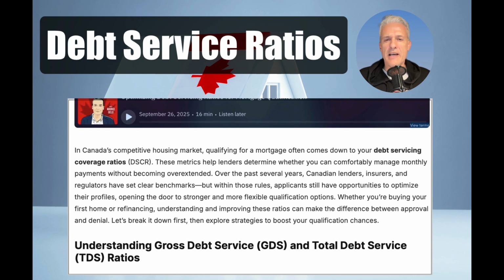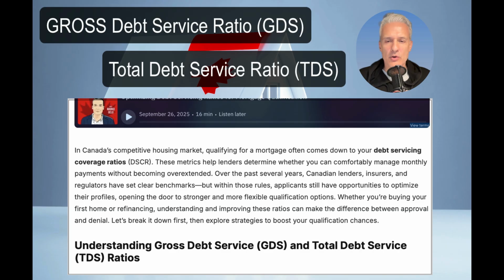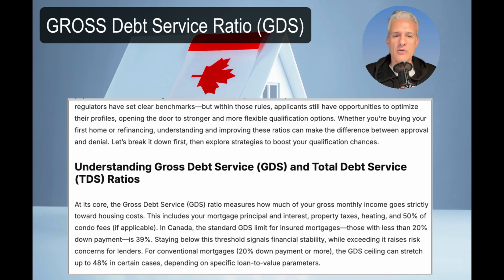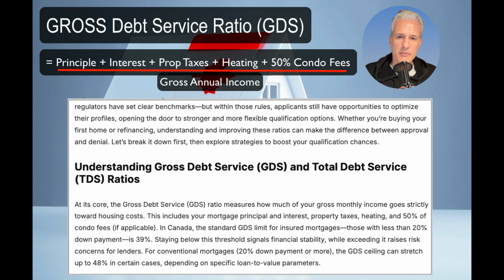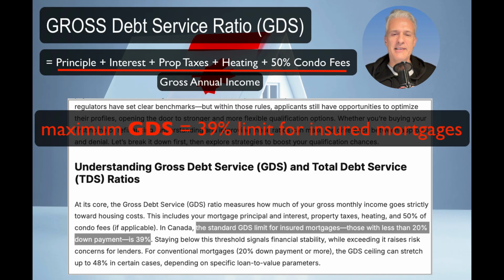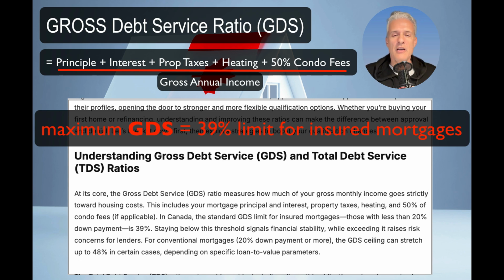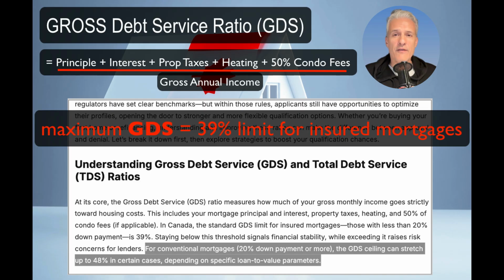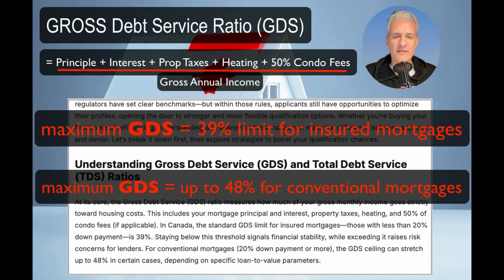So first thing to know is that there are two main ratios. There's the GDS, the gross debt service ratio, and the TDS, the total debt service ratio. The GDS looks at how much of your gross income goes strictly towards housing costs. That would be your mortgage payment, your property taxes, heating, and half of condo fees if that's applicable. For insured mortgages, less than 20% down payment, the limit is usually 39%, as in no more than 39% of your gross monthly income should be allocated for your mortgage payment. For conventional mortgages, which is 20% down payment or more, the limit can go as high as 48%, depending on your credit score and the loan to value ratio.